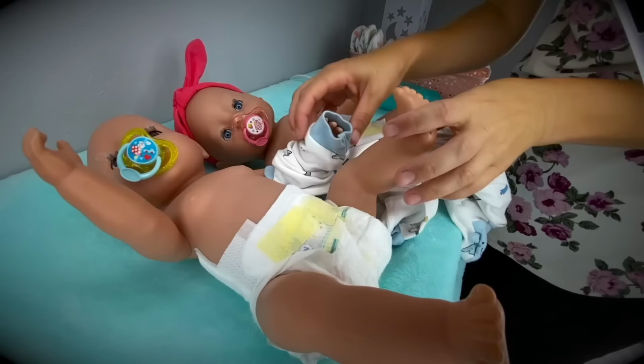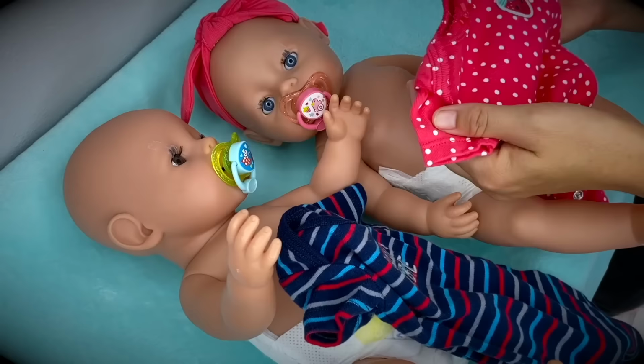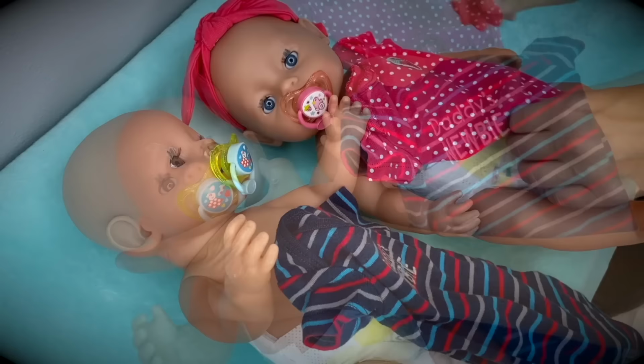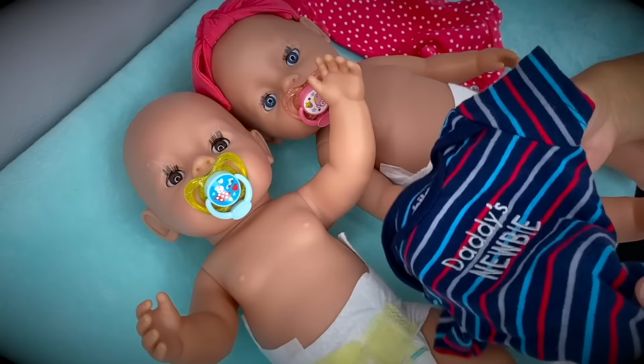Here we go. Okay guys, so since it's so warm today, I'm going to just wear a onesie for them. And baby Emma is going to wear this cute little red onesie with polka dots and a little strawberry. It really matches her sleeper she just had, so we're going to keep her little headband on. And baby Ethan, we're going to dress up in the blue onesie with some red and light blue stripes, and it says Daddy's Newbie. So let's go ahead and change them.